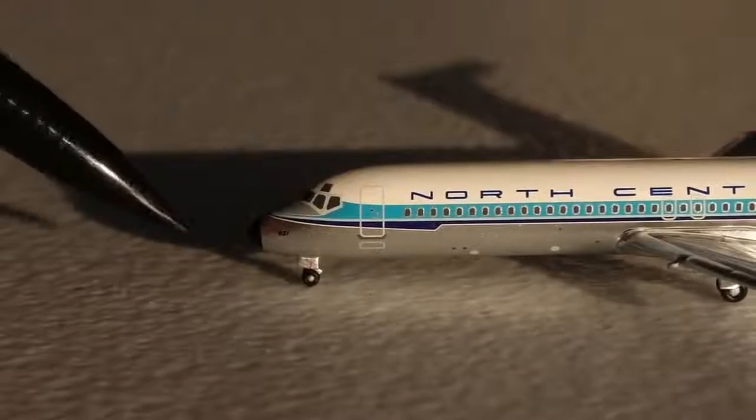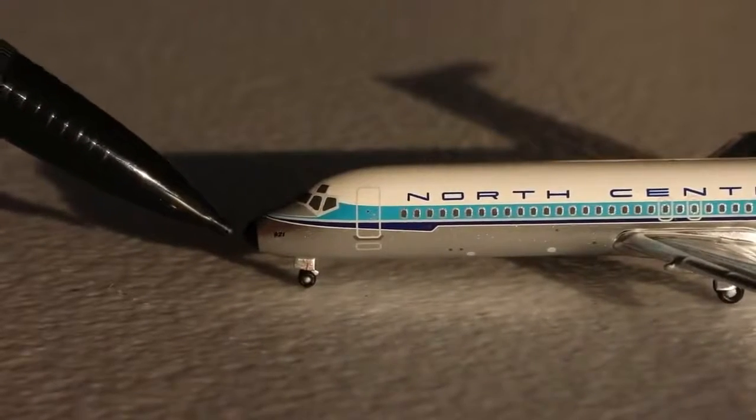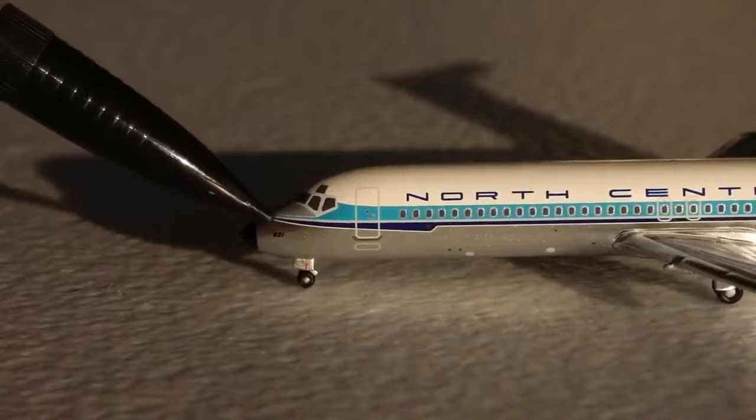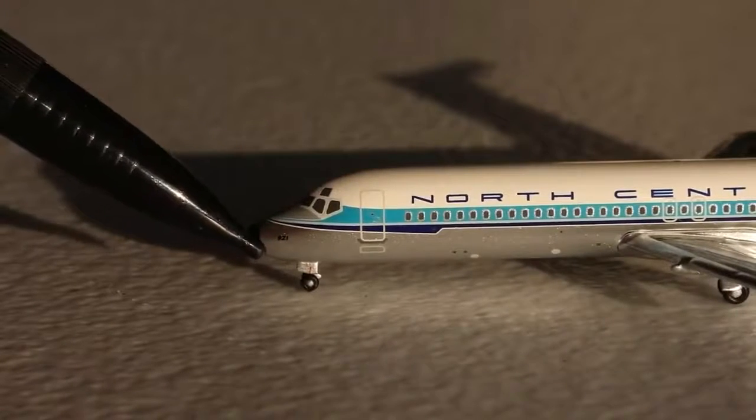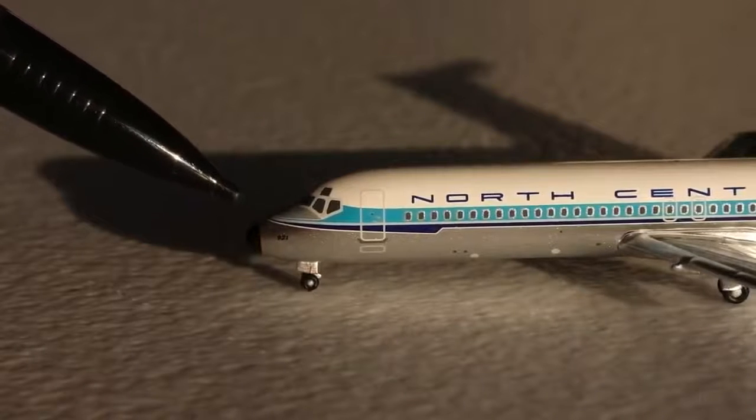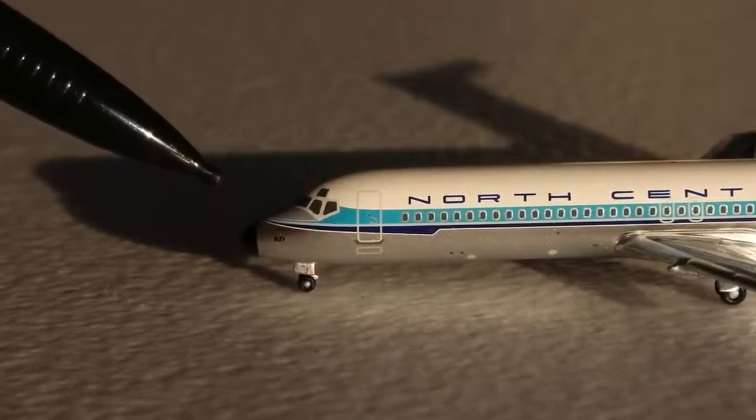So here's the cockpit windows along with the nose cone right here, which is really cool. You got the black nose on it as well, so that's certainly quite nice to see. This is probably the last 3 of the registration right there, so definitely cool to see that. And then you get the nose landing gear, which is really great on these Aero Classics DC-9s. So still can't believe I got the price I did on this.